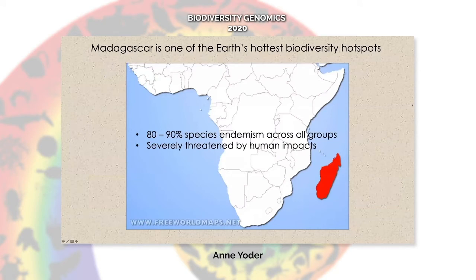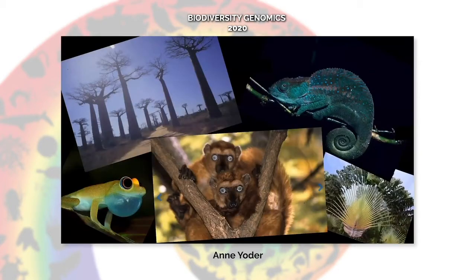So as most of you know, Madagascar is one of the Earth's hottest biodiversity hotspots with 80 to 90% species endemism across all groups, and the endemism is severely threatened by human impacts. The endemism and the biodiversity is extraordinary, and there are high levels of microendemism, and it would be tragic to lose this biodiversity, and certainly we want to understand as much about it as we can.